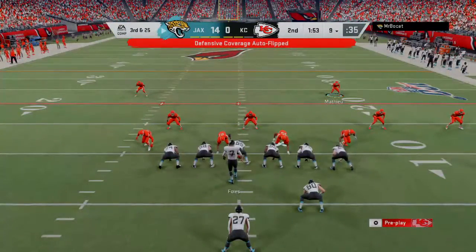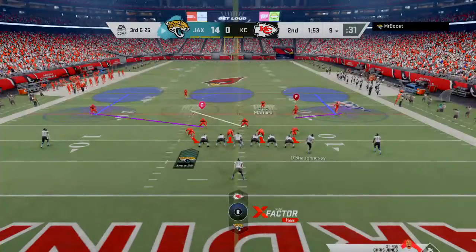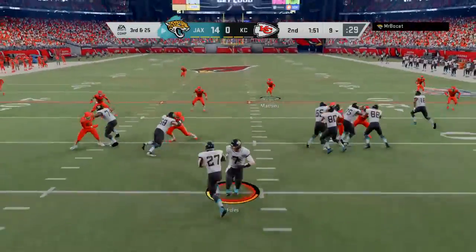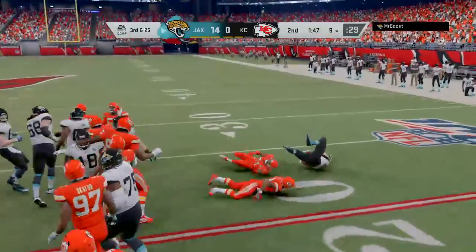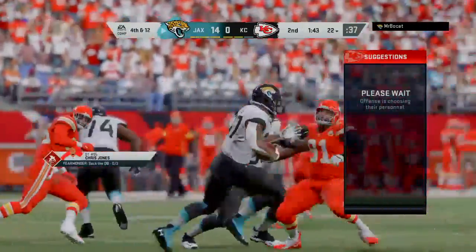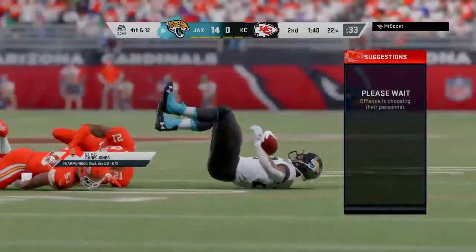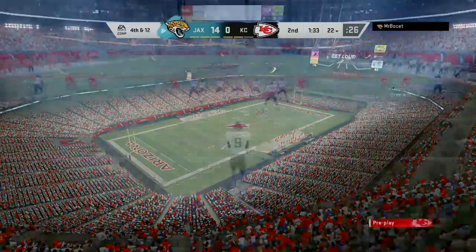Well, Foles and the Jags now have to deal with a 3rd and long after that sack. Fournette. And they'll bring him down here up at about the 22-yard line. They get 13, but it's not nearly enough. And it'll be 4th down. They had quite a hole to dig out of there on 3rd and long. Not able to get the first, but a pretty good-sized run.